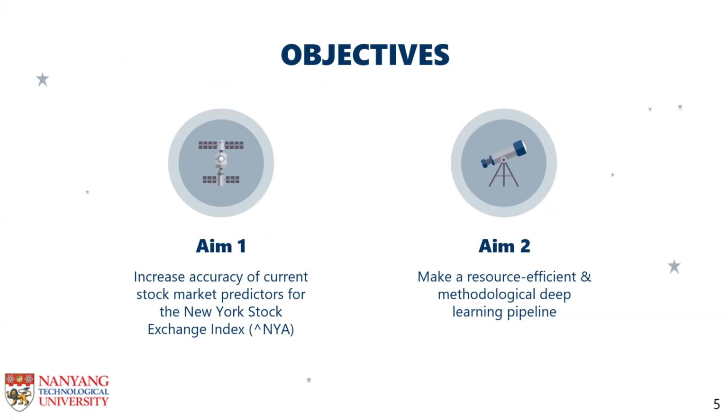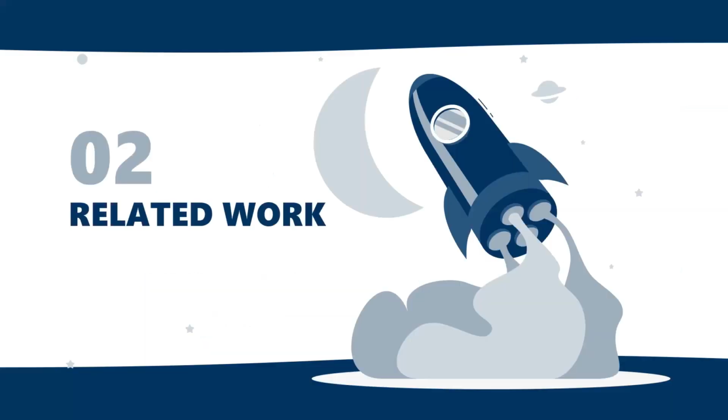In fact, for the same purpose, it can be a single stock index or a single stock quantity. It doesn't matter actually, as far as the use case is concerned. And we are trying to see if this methodology, instead of a deep learning pipeline, can be efficient and accurate.